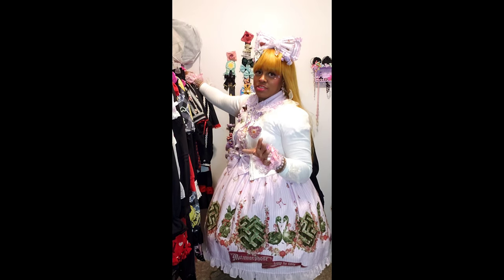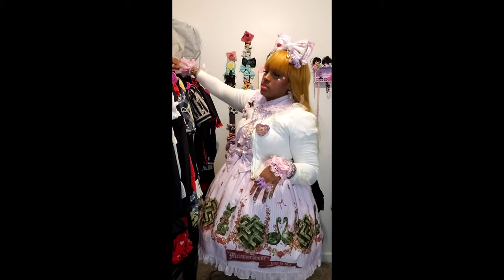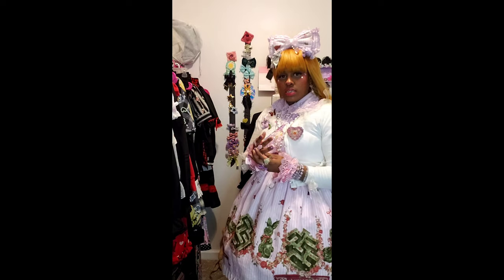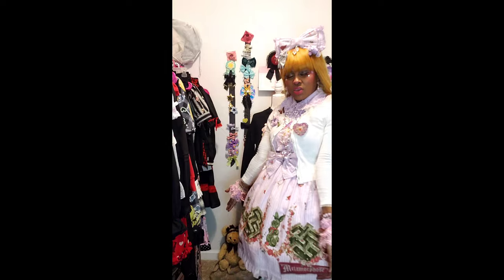I believe it's a square dancing dress, but I like it. I use it for other fashions, not Lolita. But yeah, and that is all of my clothes. You guys want to see underneath here where I have my accessories and shoes and stuff, we can do that. Okay, I'll be right back.